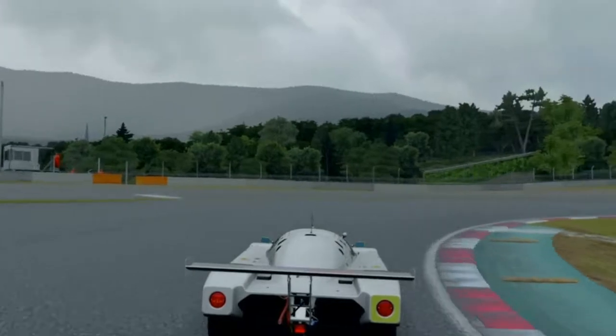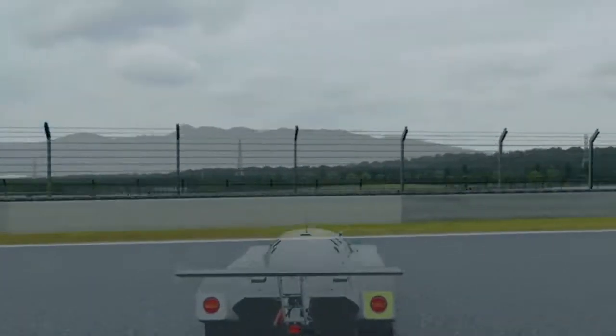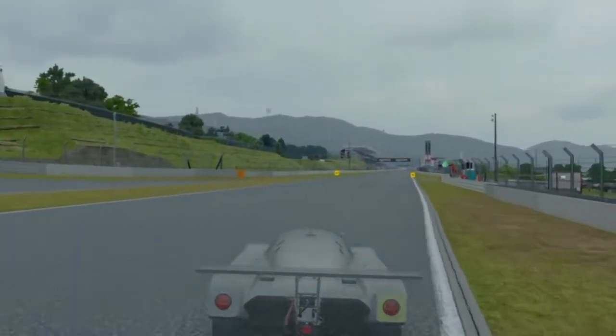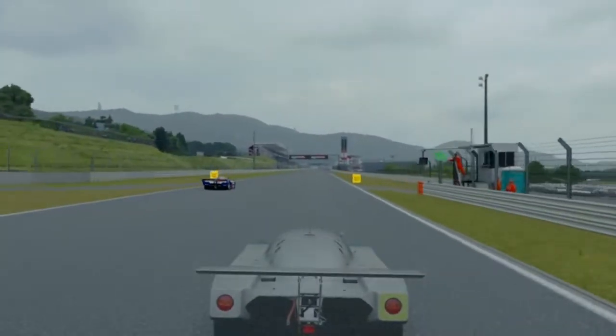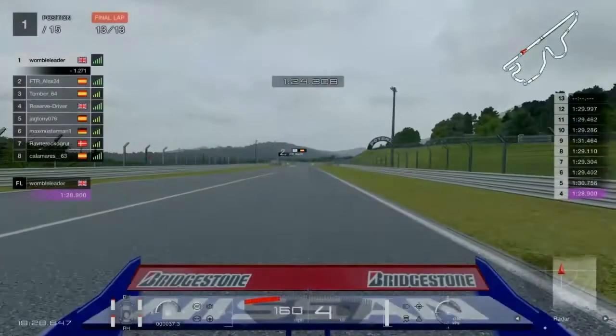Coming into the last corner, the race is won. He gives the outside curb there plenty of room, but gets a little bit of a tank slapper on, just catches it as he's trying to correct the car, and it's enough to spin him around and put him into the wall. So that's a shame for that driver there. Good for me, we get to pick up the win.